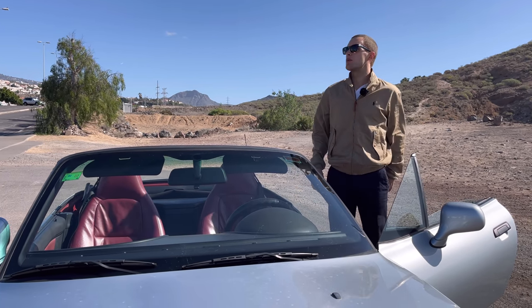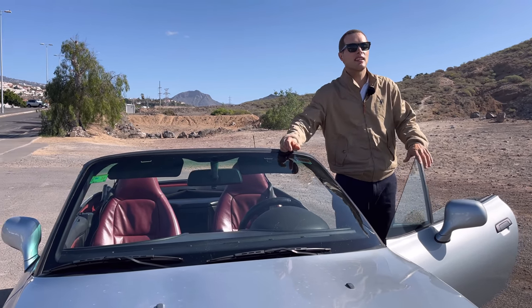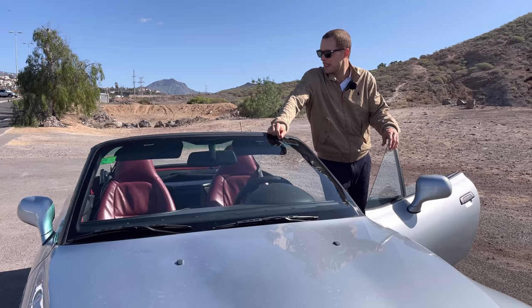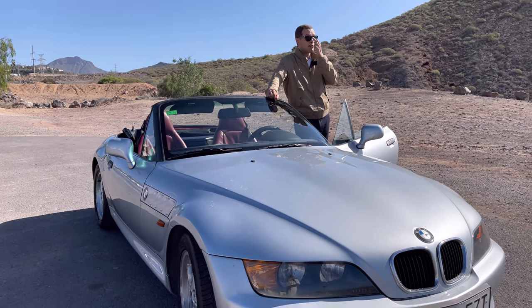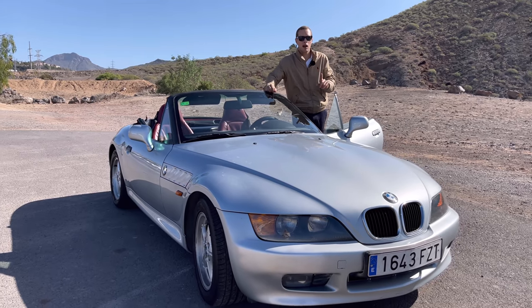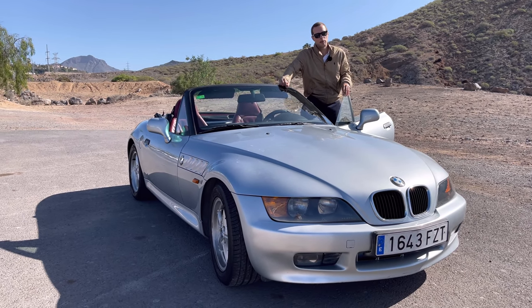So we've got this for the day. We are so, so lucky with the weather. Blue skies, we're going to head up into the mountains of Tenerife and just find out how much fun you can have with just about, and I do mean just about, a sub £2,000 car, but I promise you, it's not going to be like that for long.